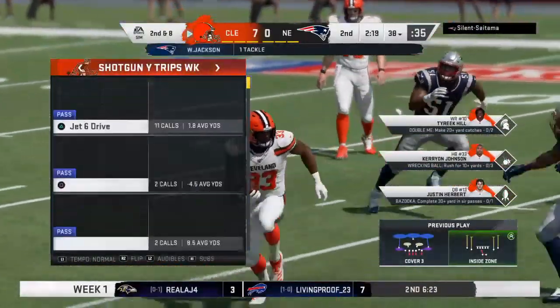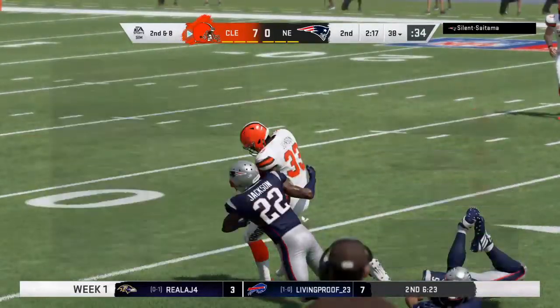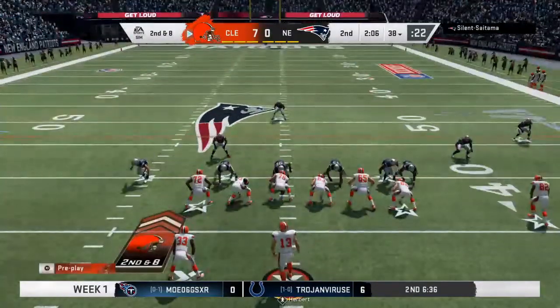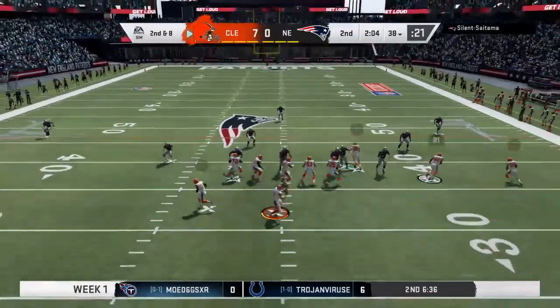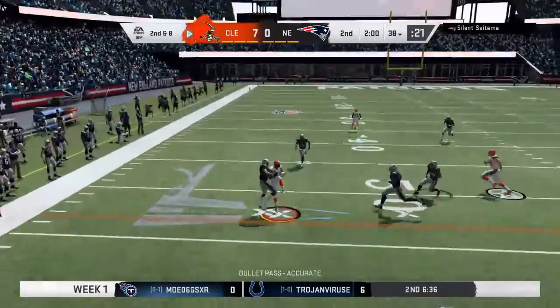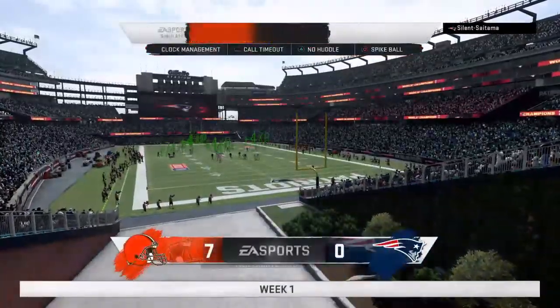Well, we saw him there trying to get it to the outside, trying to get to the perimeter, but not a whole lot of room there. But there's got to be one positive to that. If you keep moving laterally, creases tend to develop as the game moves on, and they can run it back inside later. Complete. It's Johnson.